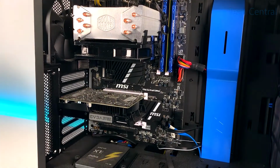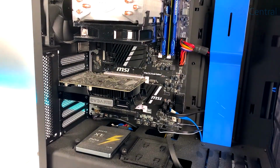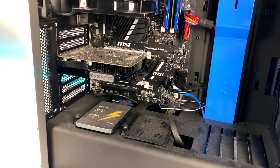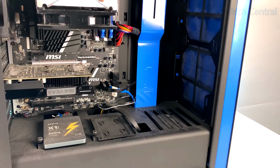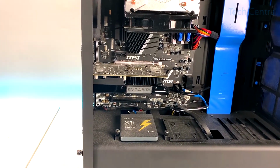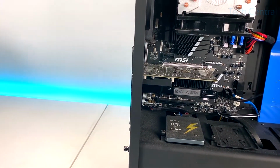I also had 8GB of DDR3 RAM from HyperX. I had a 240GB SSD from Drevo, and for my main storage I had the 500GB hard drive from Western Digital. For my graphics card I had the GTX 1050 Ti, the 4GB model from EVGA, and powering all the components in the build I had the 500W power supply from Corsair, and all the parts in this PC were enclosed inside the NZXT S340.